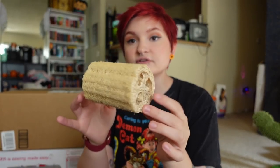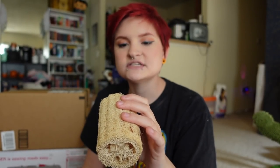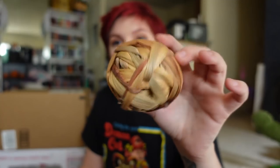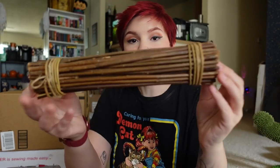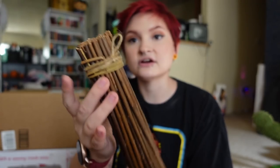We have this little loofah thing. I personally don't want to give my guinea pigs this little loofah because I've seen some iffy things about it. Some people like it, some people don't. So I think I'll stick to just not giving it to my guinea pigs. All of the wood, I believe, is willow wood or something like that. It is safe for guinea pigs. I did look it up beforehand. So we have this toy. And then we have this toy. All looks like it's handmade. I'm not sure if it is, but it's all tied together really nicely.